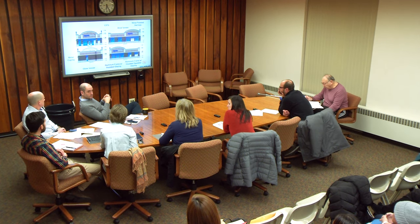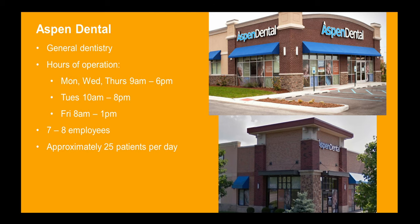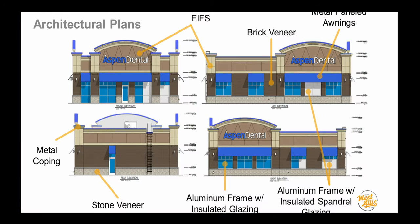And then I did pull some examples of other Aspen Dentals that don't use EFIS, at least not as the primary component. As you can see, the whole area behind where the signage is, for example, on both of these buildings is not EFIS. At this point, it's become pretty standard for Plan Commission to not approve new structures to have EFIS on them.